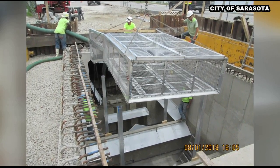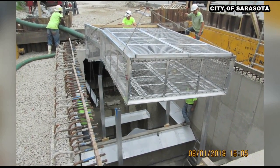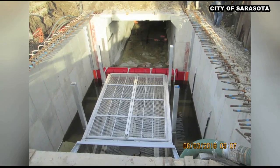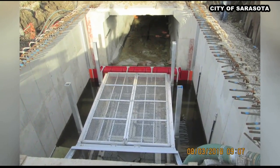The city of Sarasota spent around $1.1 million on a new 18 feet wide, 24 feet long baffle box to capture and store debris. It is something really concrete that is keeping organic matter, nutrients, nitrogen out of our bay by catching all of that before it leaks in there at 10th Street.